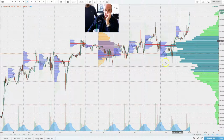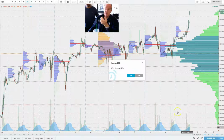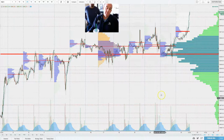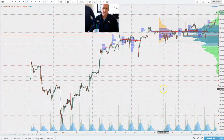But the volume today is the lightest it's been in weeks again. You can see it. Here's the volume here on the right. Very light volume. I don't ever like to see new highs when markets are seeing the lightest volume we've seen really probably for all of 2017.